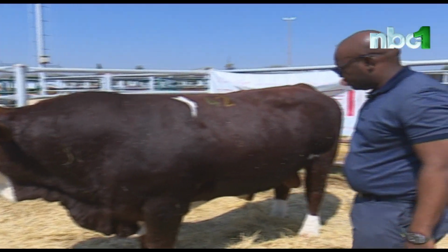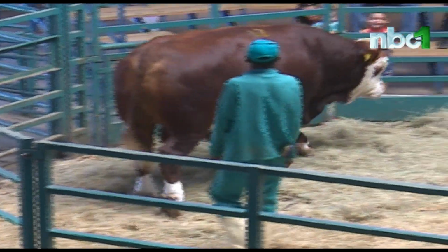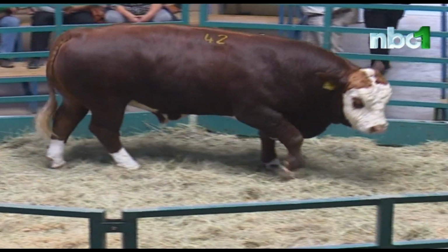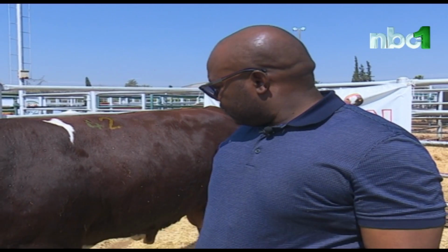You would see that the bull has a great constitution, a wonderful top line. Look at the middle section, which is just packed with meat. Let's hear from Nahum. I really like the EBV, the estimated breeding value, of the bull.